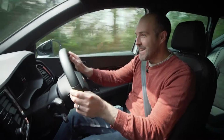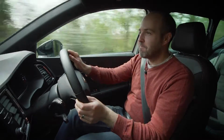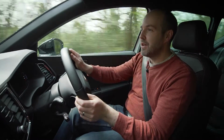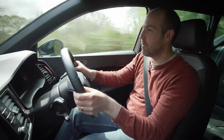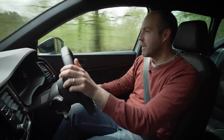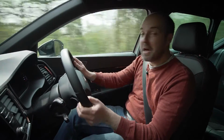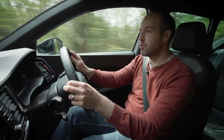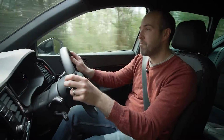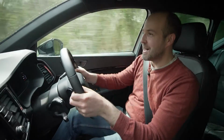Underneath, of course, it's a rabid, fire-breathing animal, or at least it can be. For that, you can thank the inclusion of the hardware from the Volkswagen Golf R. So that's a 2-litre turbocharged 4-cylinder petrol engine with 300 horsepower and 295 pound-foot of torque, plus a 7-speed dual-clutch automatic gearbox and a variable 4-wheel drive system. It's a deeply impressive setup in the Golf R, and it's almost every bit as good in here.